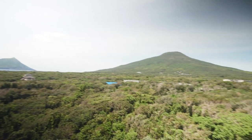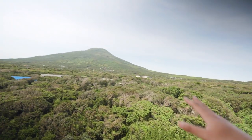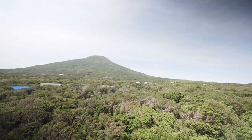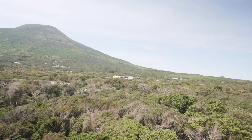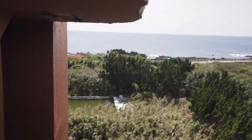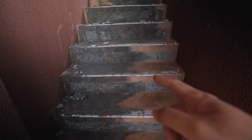Also, this hotel that we're exploring had a golf course. I believe it's somewhere over there, somewhere behind these overgrown trees. And right there is the swimming pool. That way where we first came from, or right here. I think this one might be easier. We'll see. It's a little different.